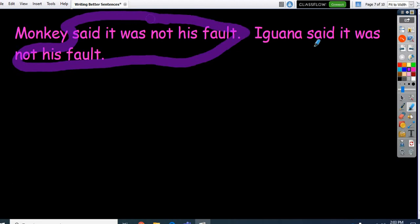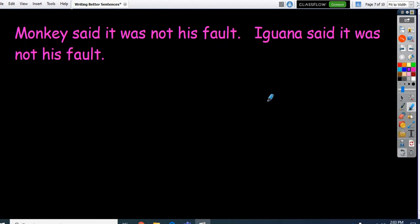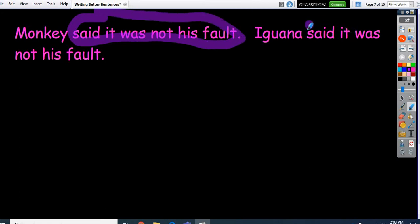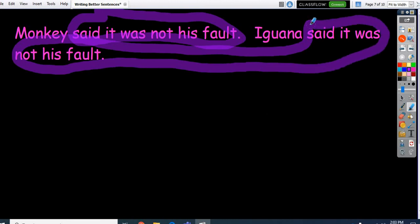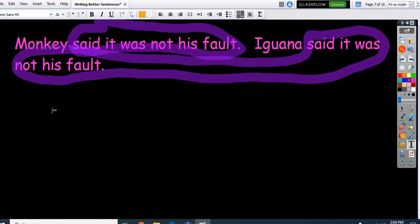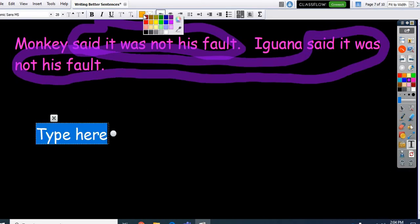This one said it was not, I've circled the wrong thing. Let me go back. There we go. "Said it was not his fault" in this sentence. And then "Iguana said it was not his fault" in this sentence. Both of their predicates are the same again, just like in the last sentence. They have different subjects, monkey and iguana, but monkey and iguana did the same thing, so they both have the same predicate. And wouldn't it sound a whole lot better if when I wrote those, I actually combined them and tried to make them say the same thing?